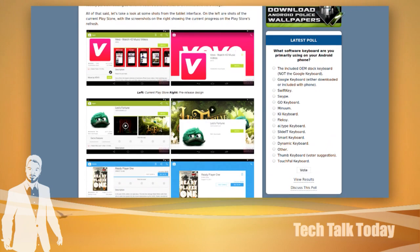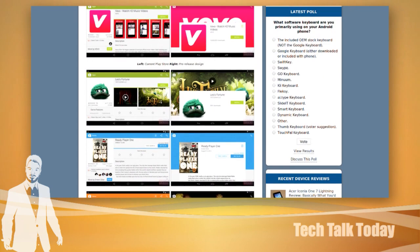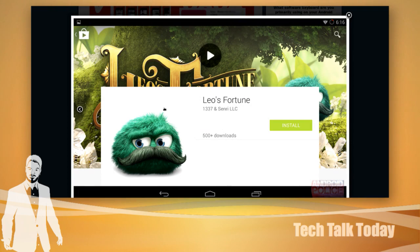And if it's a movie, you can upload a trailer, and the trailer will be displayed in the background. Let me see if I can show you in this image right here. So here you're looking at Leo's Fortune, and the developer has uploaded a video of the gameplay. So the user now has the option to have that video be a background element of the Play Store item. So it's taking just the generic static listing in the Play Store and making it much more visual, much more interactive, which is kind of neat.